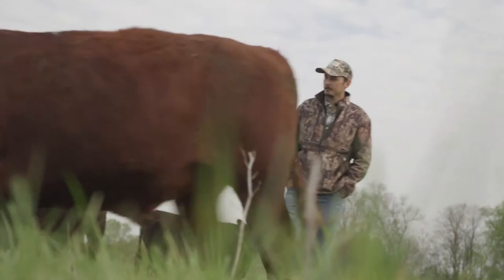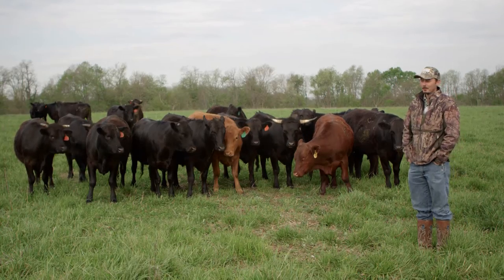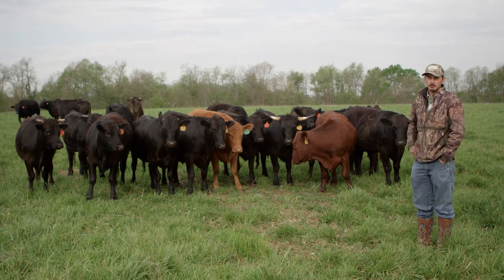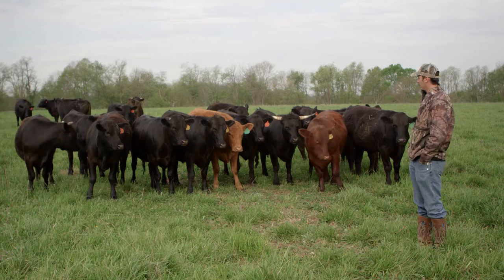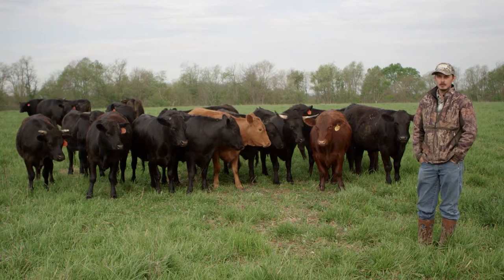These are what we call our finished cattle. These are the ones in the last stage before they leave Fox Hollow. We keep a small group here so that we can monitor their weight gains a little closer, versus being in the bigger group. There's a lot of different breeds here. We're trying to figure out what works best on Fox Hollow for what we're trying to do.